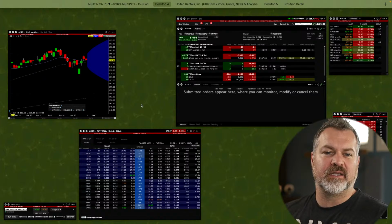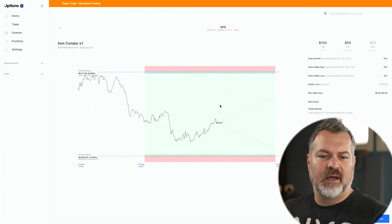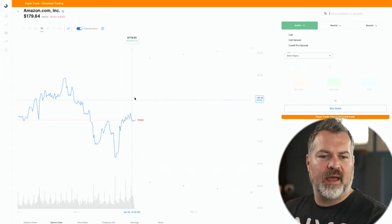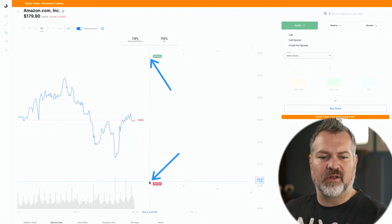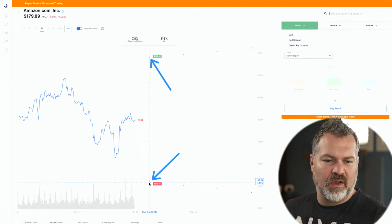So the first thing I like to do is look at the expected move. I do use Options AI. So that's the position. Let's just pull up Amazon here. We're going to look at the 1 month, and you'll see that the expected move is quite large. So we have a potential based on the option pricing of it moving up or down into this range. So the low side being 165 and the high side being 193, almost 194. So around 166 and 194.